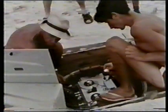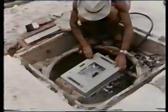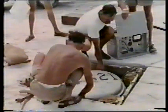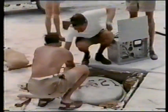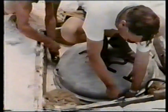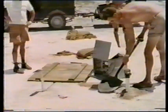The task of the group is to measure the pressure time characteristics of the shock wave. After testing the recorder, the cover is placed into position. When the cover is closed, the lid of the container is fixed by means of side clamps. Finally, the site is cleared and leveled, ready for the explosion on D-Day.